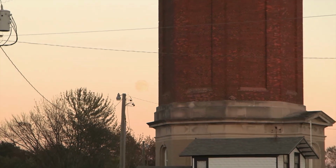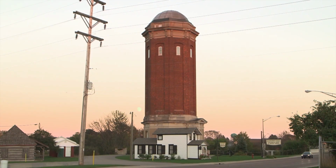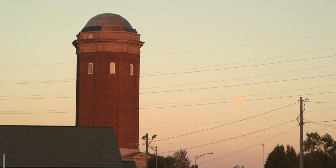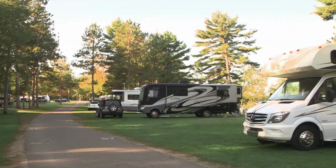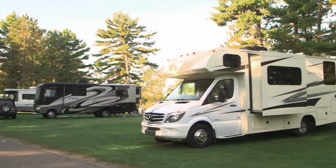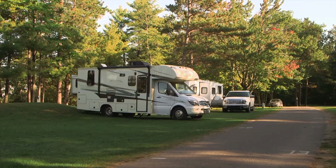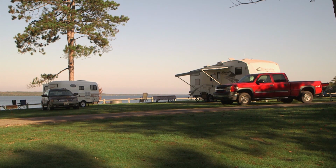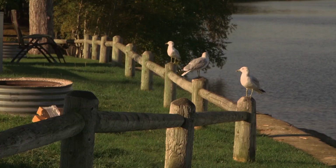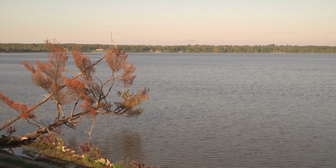We reached Manistee a bit late, but we were in time to see the full moon rising near the city's historic water tower. We headed to Indian Lake State Park for the night. Our home for this journey was a Jayco Melbourne motorhome, a compact rig that was just right for UP wandering and comfortable living. Easy access sites and the usual amenities made for fast setup, and the adjacent Indian Lake was a gorgeous backdrop for the evening.